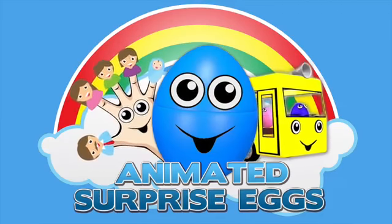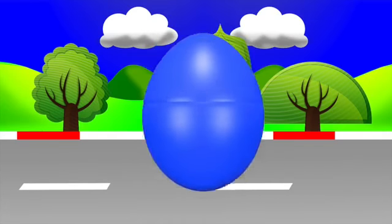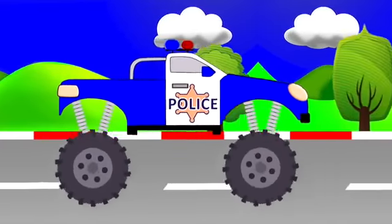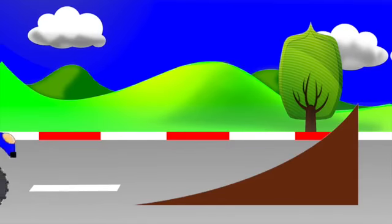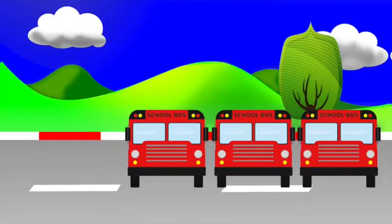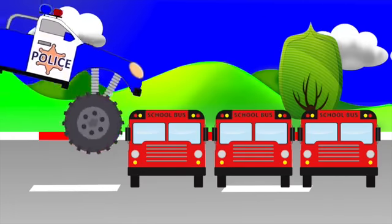Animated surprise eggs. We love surprise eggs. Yay! What's inside? It's a police monster truck! Yee-haw! One, two, three! Three red school buses!